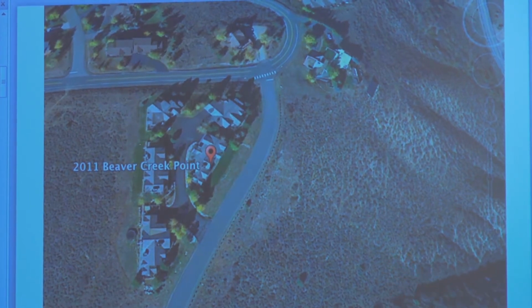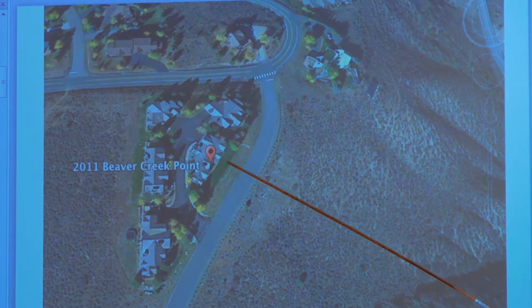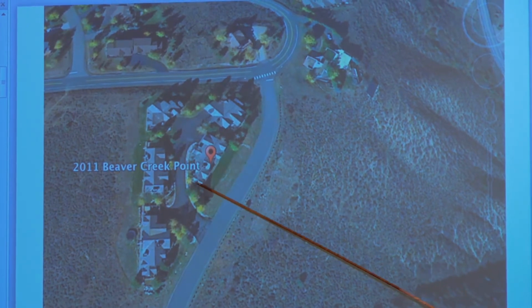Driving from the other direction, I'll point them out in just a second, there are other trees and the house itself that block the view of the solar system. We have a movie of this so you can see when we're driving down the road. It's these trees, this house, and the solar system is here. And so it's barely seeable from the street. So we're talking about aesthetics for a system you can't even see.